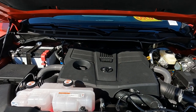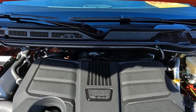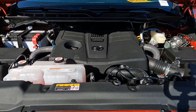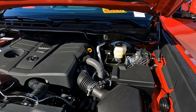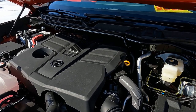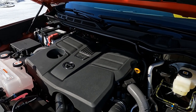This is a six-cylinder. So it's a 3.5-liter 24-valve six-cylinder engine, but it is a twin turbo. So it's also connected to a new transmission that's a 10-speed automatic transmission. So the horsepower now goes all the way up to 389 horsepower on this engine, which is 9 horsepower more than last year's V8. But the torque, 437 foot-pounds of torque. So a lot of torque. Last year it was 401.